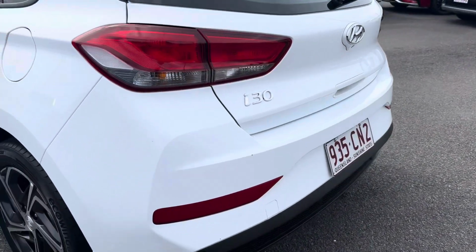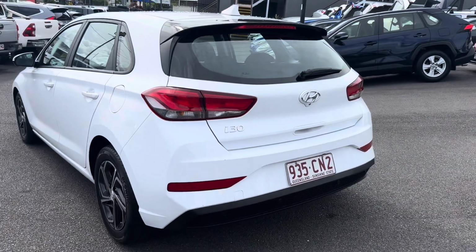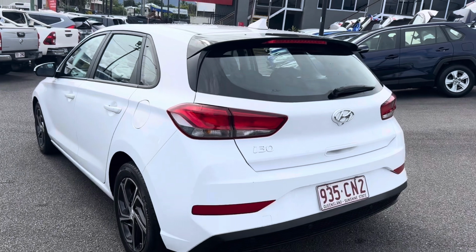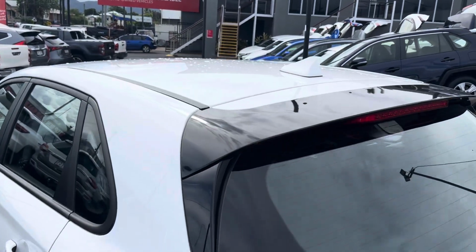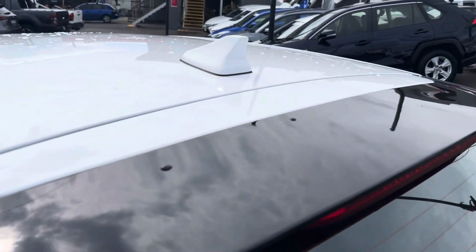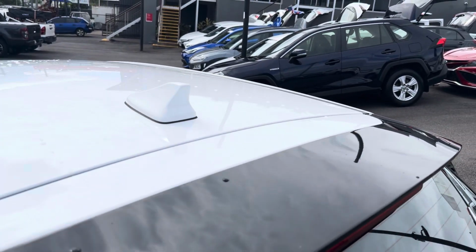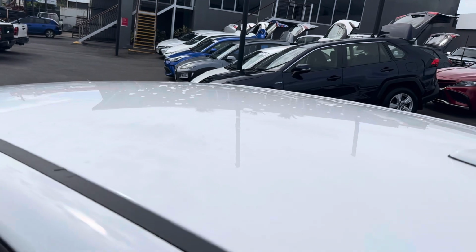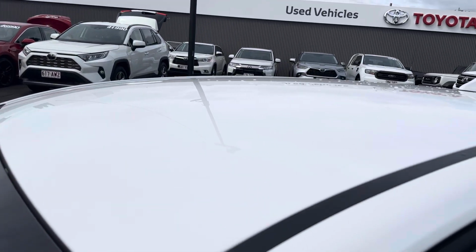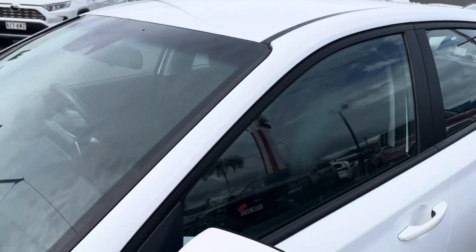Fantastic. Just going to step back a little bit and show you down the left side on the passenger. That is very straight. There's no ripples in the paint itself. Basically just go up onto the spoiler. You can see the spoiler's been coloured a different colour in black, so it makes it stand out a little bit nicer as well. It looks really sporty. Just going to go across to the top of the roof. Fantastic, that's really nice. You can see a little bit of water up there, it's beading as well.